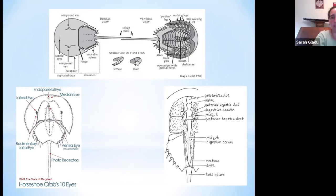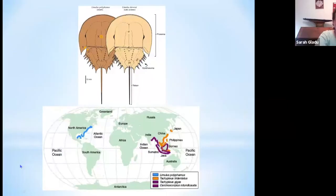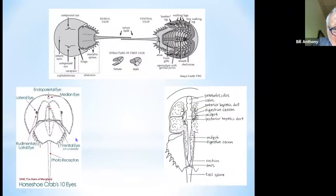They have this exoskeleton, which, I'm so sorry, my computer is still doing this to me, where it jumps around. I apologize, and I didn't even move my cursor, I promise.